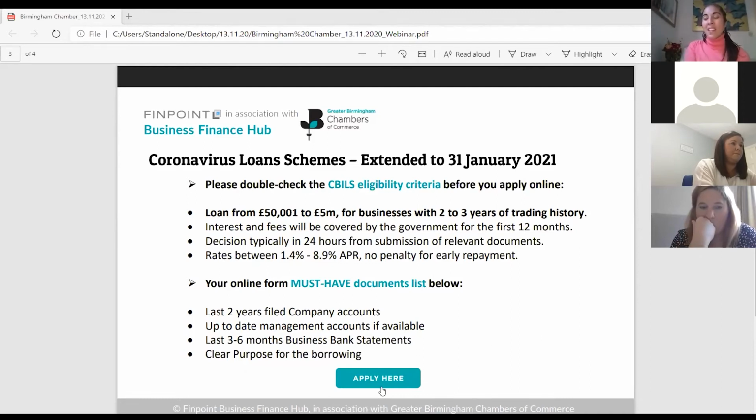If it's not that case, it's quite difficult because the new banks are not really looking for new customers, and if they do, you probably will not be able to reach the end of these coronavirus loan schemes. But it's worth it to try. We can give you advice, and we can also point you to a plan B if you don't qualify for any bounce back loans.